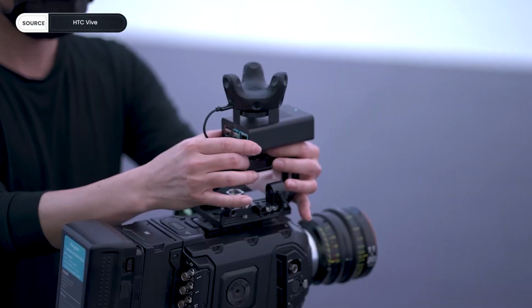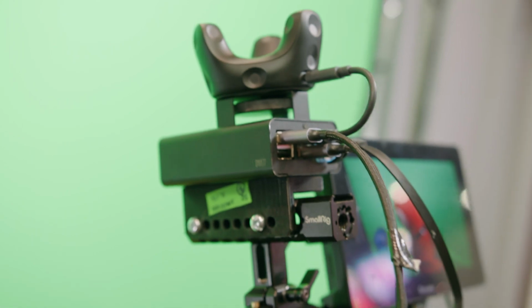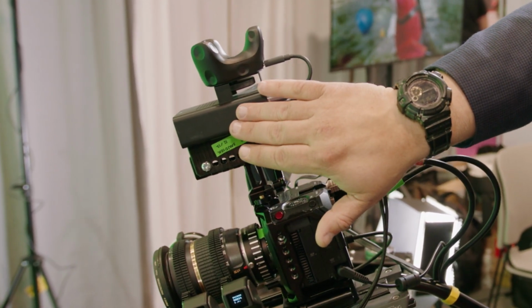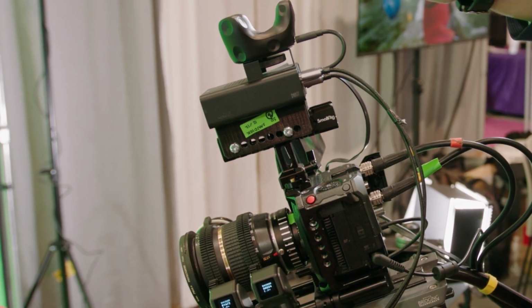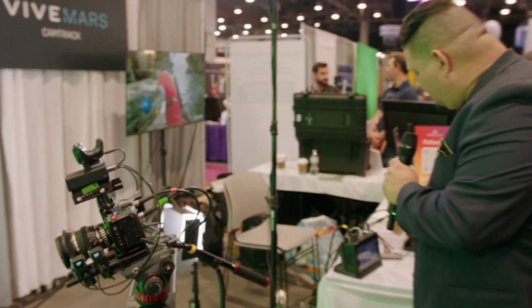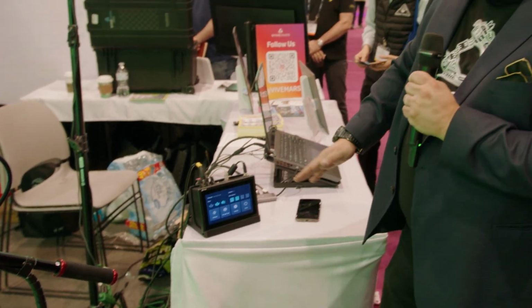So Mars CamTrack costs $5,000, and it is a few different pieces. We have our rover tracking unit, which consists of the actual Vive tracker that's been on the market for a long time. It connects to the rover tracking box, and this pushes all the data via Ethernet back to the actual Mars box. And here is where you can see all the information associated with the camera tracking itself.